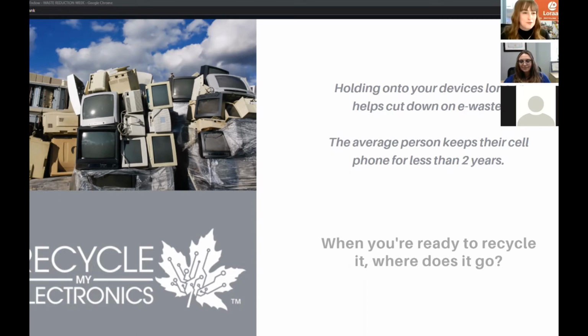This statistic here: the average person keeps their cell phone less than 2 years. That probably applies to things like tablets and laptops too, right? So let's make sure that we take this information and responsibly dispose of this kind of recycling. It's not just at our landfill that you can drop this off. There's lots of places you can take them that you're probably already going. Sarcan, Staples, Visions, Best Buy. It's really easy to make sure that you're getting rid of electronic waste responsibly. And once you set that new habit of doing this, it'll be super easy to continue on with it.